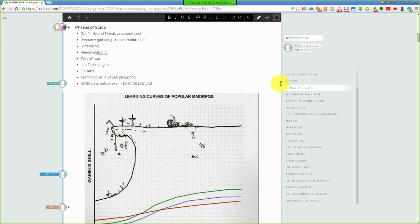The other thing to understand is that not everything's going to fit in a nice little timetable. You're not going to be like, okay, day 1, I'm going to study EIGRP, and I'm going to understand it completely. Day 2, or next on week 2, I'm going to study BGP, and then after that, I'm going to move on. It doesn't always work like that, right? You're going to come back.